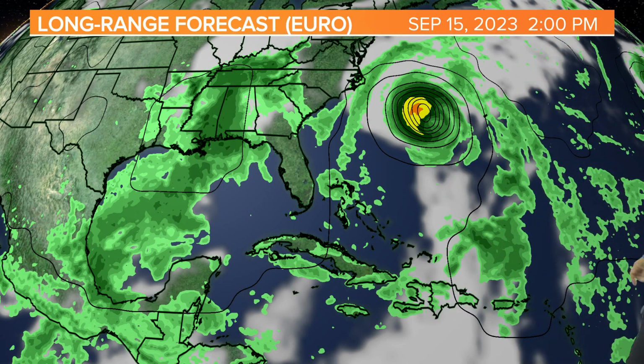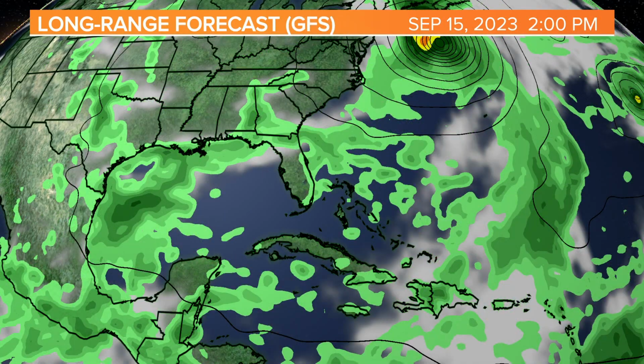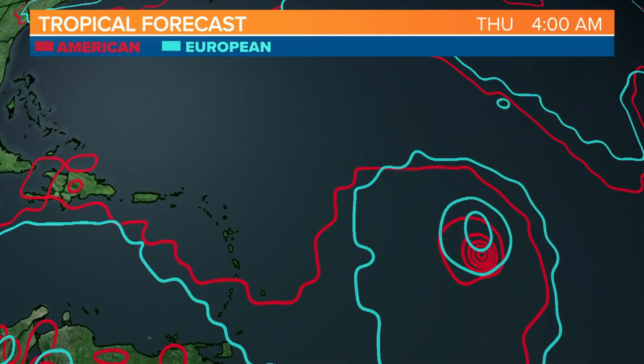This is the European model showing a major hurricane off the southeastern coast, it looks like next week, and even the American model showing basically the same thing, but it does move it a little bit faster towards the north. But to say exactly where this is heading, we don't know for sure. This is one we'll pay close attention to over the next 7 to 10 days.